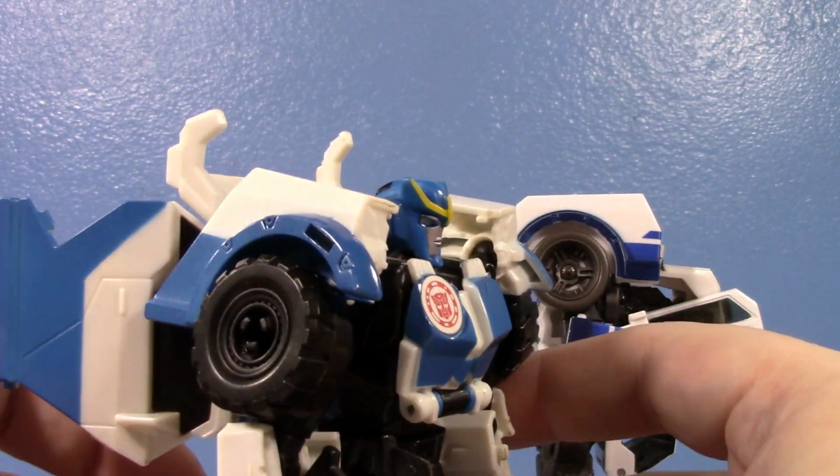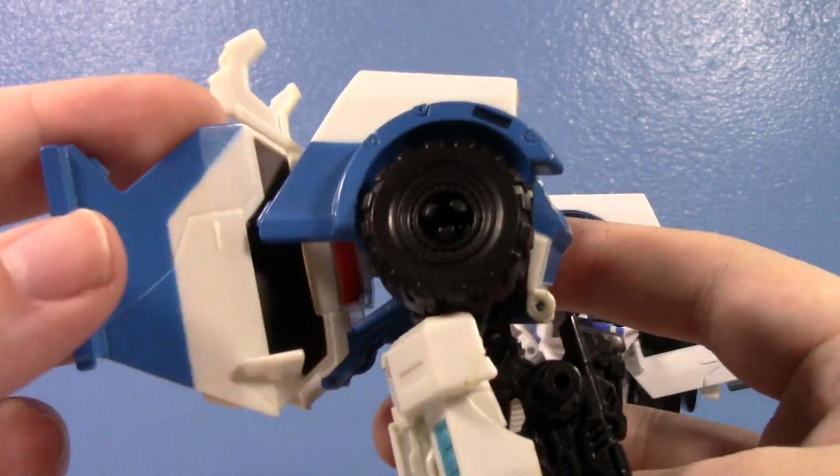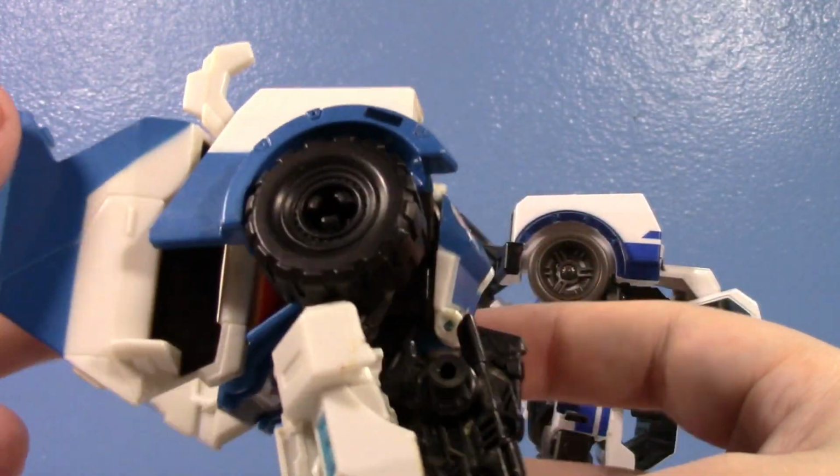It really, really is. I mean, it's not a bad toy. It's still pretty chunky and robust. Pretty much one of the main durability issues is the backpack. It's one of the only things I really have against it.